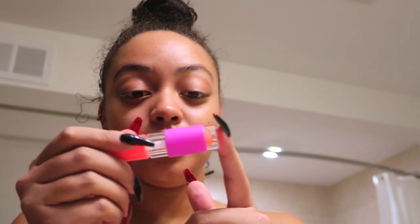And then the last little step is a lip oil or a lip balm. This one is from Tarte. It's in Fresh Pressed. I just apply this to my lips and a little above my lip. That is my completed nighttime skincare routine.